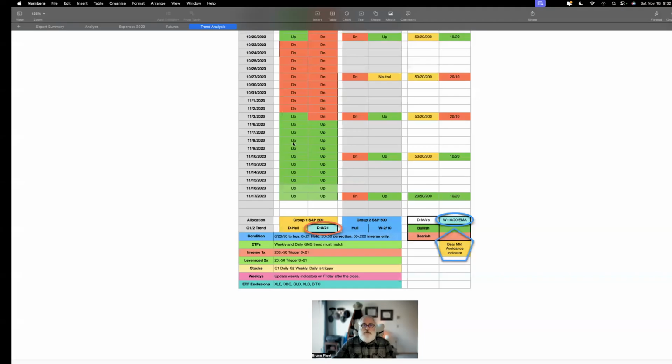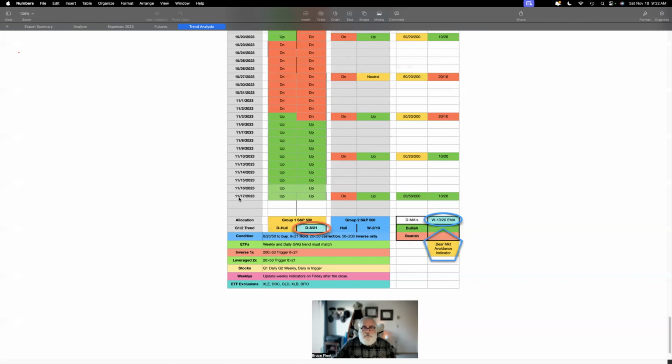So first, let's go over to the trade matrix, updated through yesterday, Friday. Group 1, which is the most aggressive, and these are daily indicators. As you know, we are in an up situation for both the Hull and the moving averages, the 8 and 21.